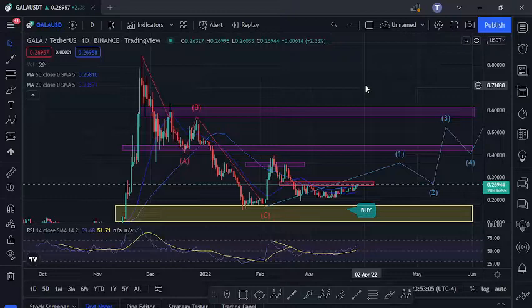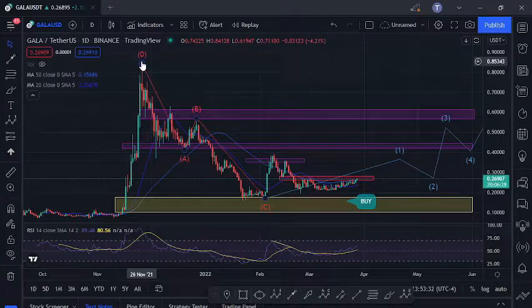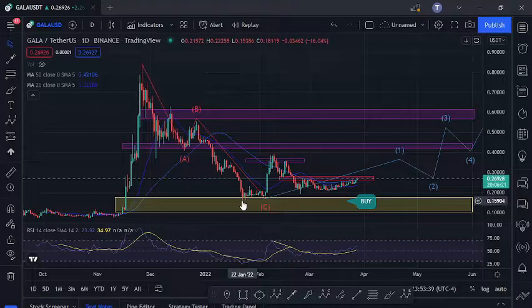So I want to kickstart the video by giving a brief of what has been happening and the primary scenario that I have been expecting. From the all-time high, the market came down in this ABC correction, and the wave C took us to around the $0.15 mark, and that hit this yellow target that I expected Gala Games to hit. From there we saw a bounce to the upper side and then a pullback to the lower side. Then at the moment we are having a push to the upper side.